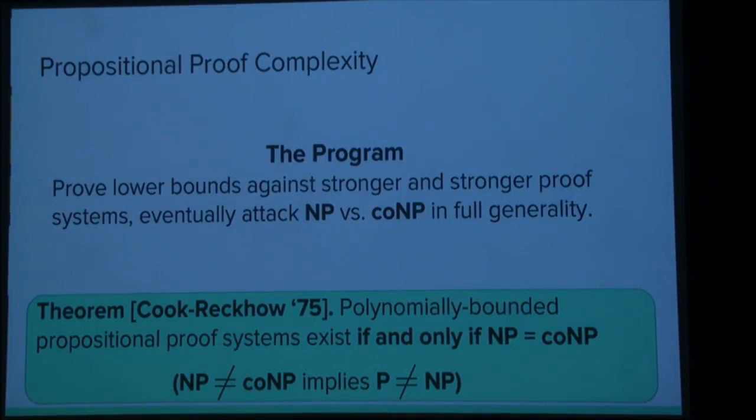The program is: start with weak proof systems, things that are really weak that we can understand really well, and prove lower bounds against them for certain tautologies. Then over time, make the proof system stronger and stronger, and maybe improve our lower bound techniques to make them stronger too. Then finally, we can engage with NP versus co-NP in full generality. Right?